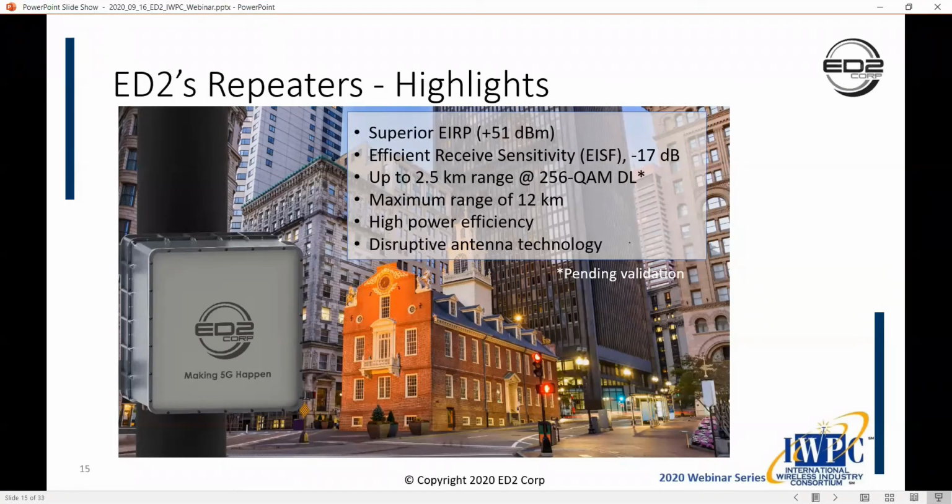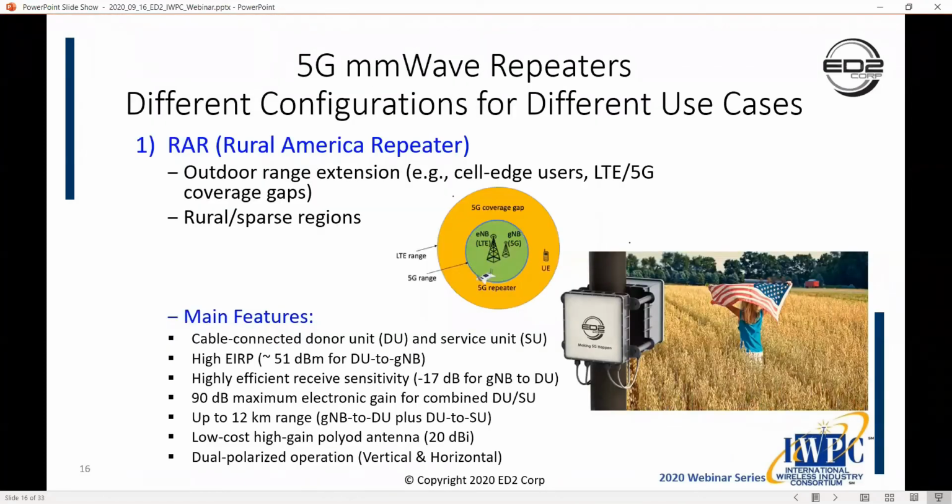So, this is kind of high level highlights of all the repeater configurations we have. But the repeaters can be used in different use cases. So we are considering here 3 different configurations for different use cases. One is intended as a range extension repeater, primarily for rural areas, to fill coverage gaps where LTE 5G signals may not even be present, or very weak faint signals. So these require kind of a range extension. So that's kind of one brand of repeaters that we have.